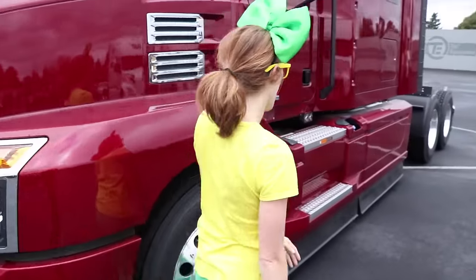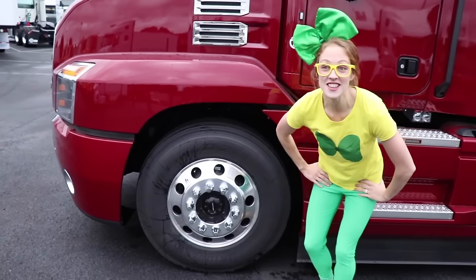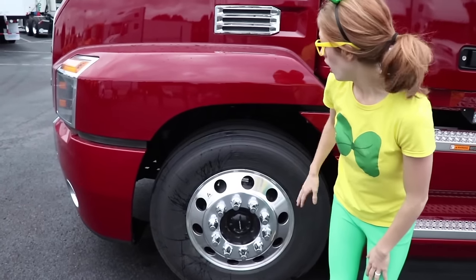A Mack sleeper truck. It's a big semi that people use to carry products from one end of the country to the other. Oh my goodness, we have to get a closer look. Come on, let's go. Wow, check out the size of these tires. There are 10 tires on this truck.